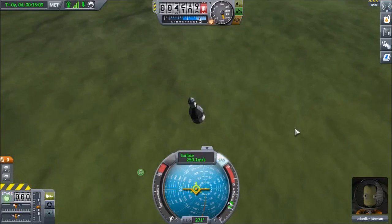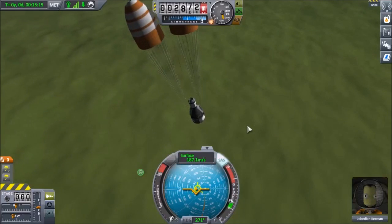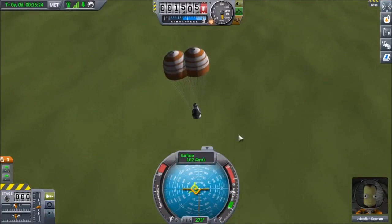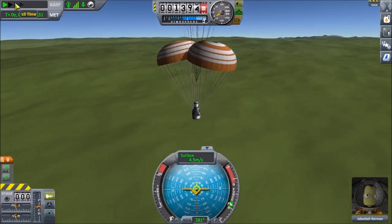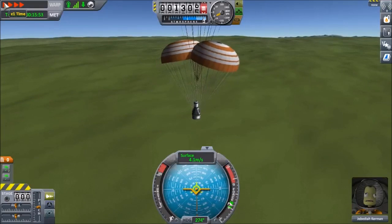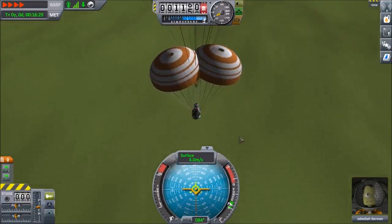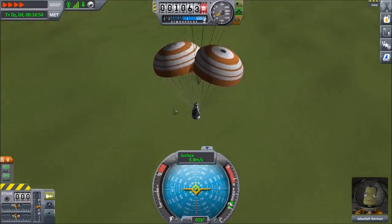Deploy parachutes at 4,000. Slowing us down. We can turn off SAS now. She's fully deployed. That is a good slow speed. I'm going to time warp, just because there is no point in waiting. At 4 meters a second, falling from 1,200, it's taken us forever. I'm just going to wait this one out.